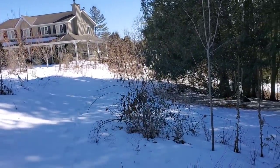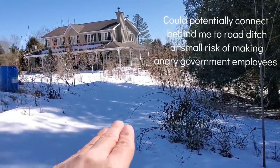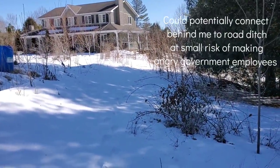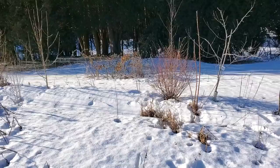And then this whole entire area would capture all the rainwater. And I could even use it to take water from this side of the property all the way over to the other side, if I did this properly. So I think I'd like to plant some of this out. And again, I want to focus on adding more nut trees as well.